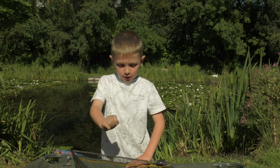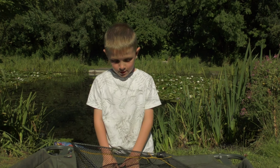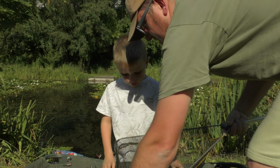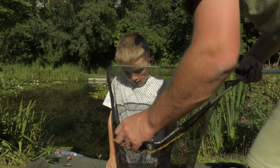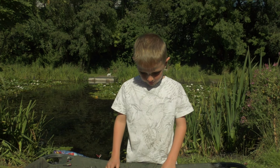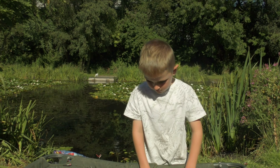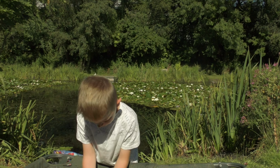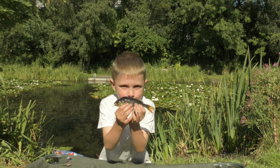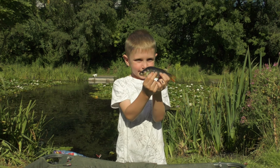I'm going to do smallest to the massive. So we just pour them out of the net. How am I going to pull them out of the net? So you've only had one perch, haven't you? Yeah, one perch. And I have loads. So quickly, let's have a look at your perch then. This is the only perch I have.